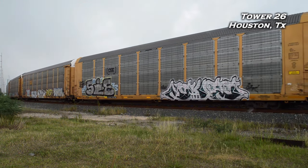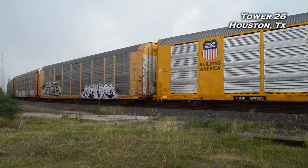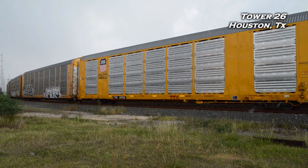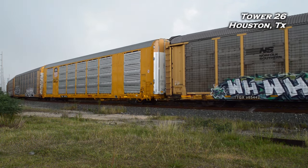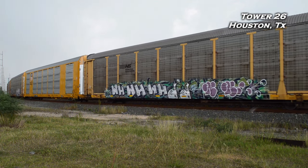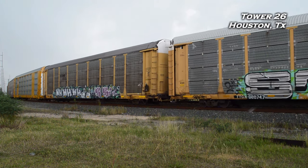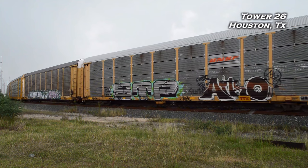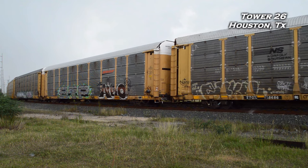There's another new UP auto rack car. I've been seeing quite a few of these in the last few months. These things look good before they get all tatted up and beat up. All right, here comes the end of the train right here, folks. No rear power. But I know for sure I've caught this train at least 3 or 4 times already. You've seen it on my previous videos. I think the last time I caught it, it had a pair of EMD SD70Ms leading.